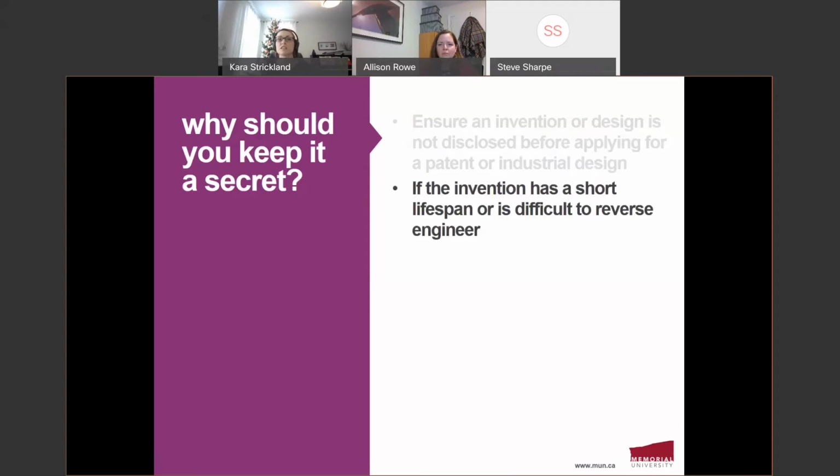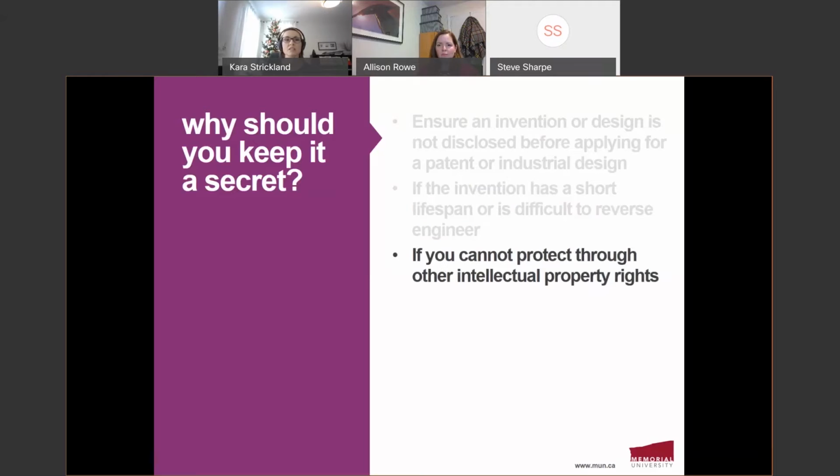Another reason is that you might decide that your invention has a short lifespan or is difficult to reverse engineer. Patenting can take quite a bit of time. It can take sometimes up to 5 years to get a patent. So you might decide that, you know what, I'm only going to be selling this for a year, and it's very, very difficult to reverse engineer. So I'm not going to get a patent. Instead, I'm going to keep it a trade secret. So that would be another case.